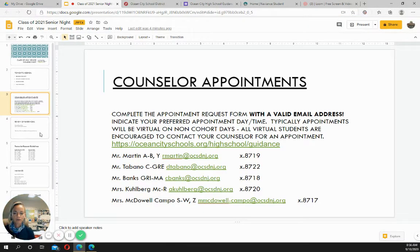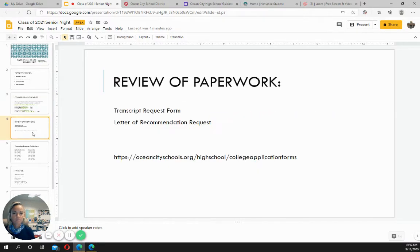And for those of you who have early application deadlines, we want to make sure that you're getting that appointment request in as soon as possible, because your deadlines, of course, will be creeping up on you very quickly here. So the counselors want to go over your graduation requirements, your college list, or your trade technical school list, or your military list, to make sure that you're on track for everything that you need for the application process.